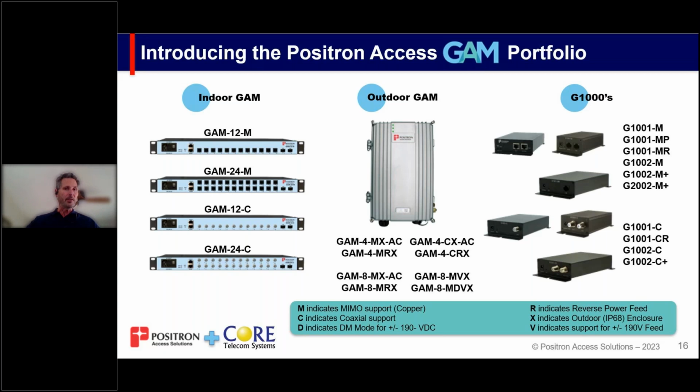We've got a model that provides PoE out, so you can do 802.3 AF or AT. That's 15 watts or 30 watts, and that means you can power the Wi-Fi access point or a set-top box with it. As long as you plug it in first, it can power another device beyond itself. And if the GAM doesn't have power, we've got a unit that provides reverse power from the unit where it's plugged in back to the GAM over coax or copper twisted pair, so that you don't need to drop power to this 4 or 8-port GAM.